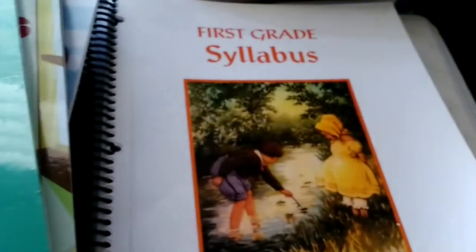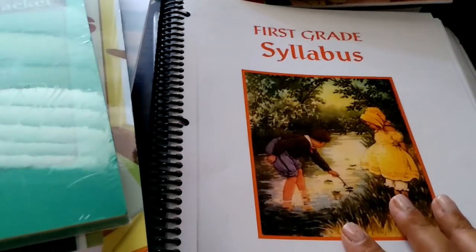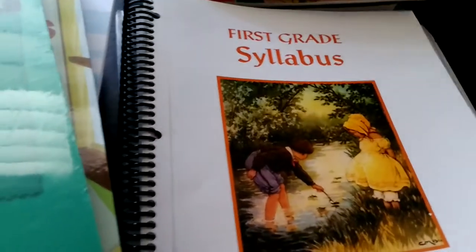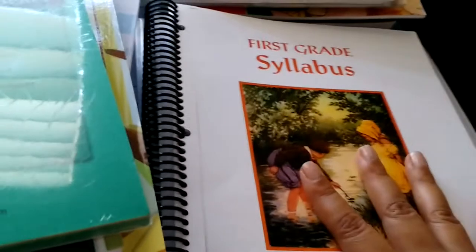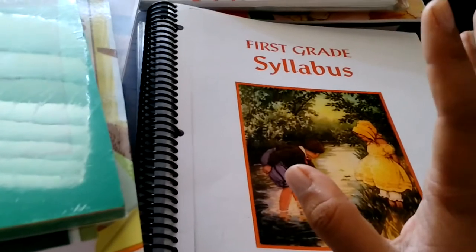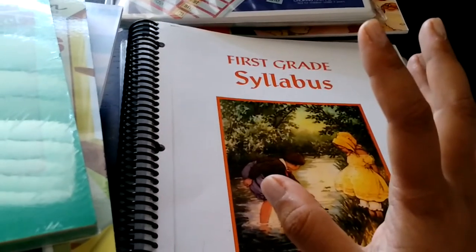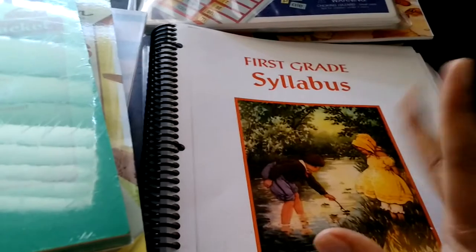Then I have the Oak Meadows first grade syllabus and the fairy tale stories. Going through it a second time, it seems fairly easy, and I know that's their theme. So I'll use some of it but not all of it. My daughter really likes fairy tales and princesses, so that's one of the reasons I got this. We'll try it, but it won't be a full curriculum.